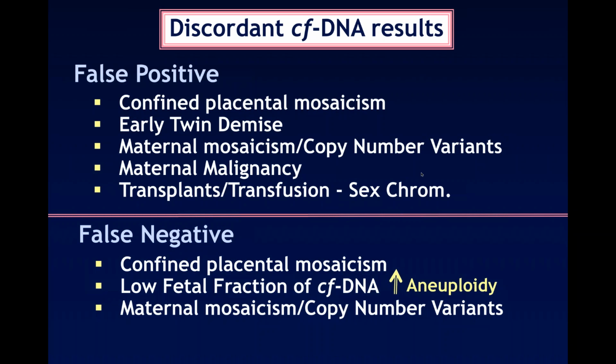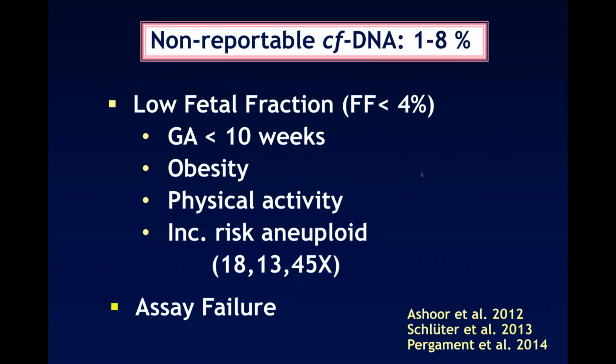You may have a false negative because of a low fetal fraction of cell-free DNA where there's not enough material to produce an adequate or reliable result. And similarly, although less likely, some maternal mosaicisms or copy number variants may produce false negative results. About 1 to 8% of samples are non-reportable, and the most common cause of that is a low fetal fraction. We don't tend to report out a result with a fetal fraction of less than 4%.